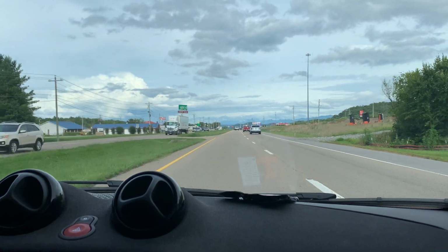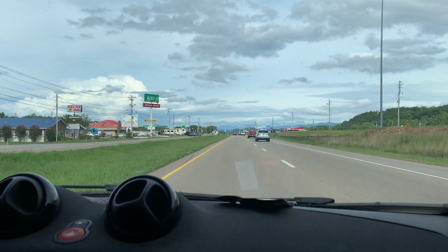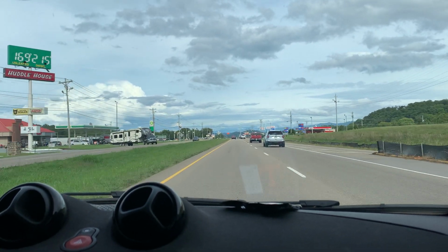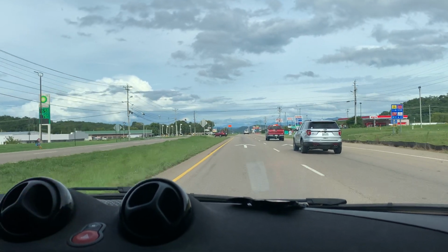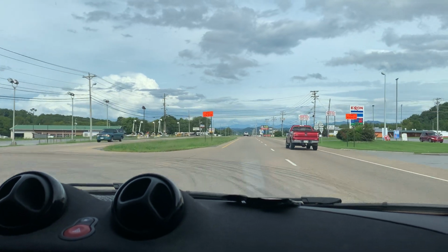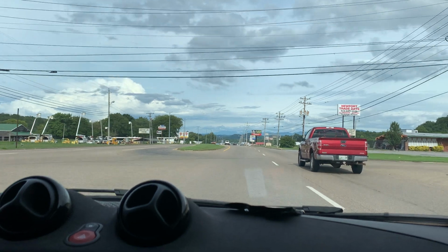What is this road? I think it's 45, isn't it? I never know roads or anything. I think it's 25. We got a lot of gas stations going on. If Ford would get out of the way, we could see the sign. 2570. Yep, 2570. Is that what it is? 321. 321. There you go. Okay, 321, 2570.